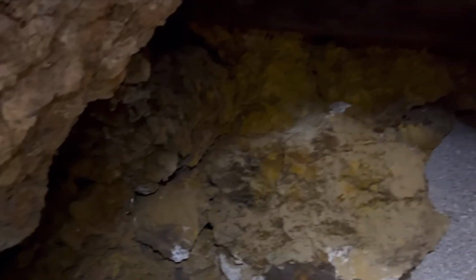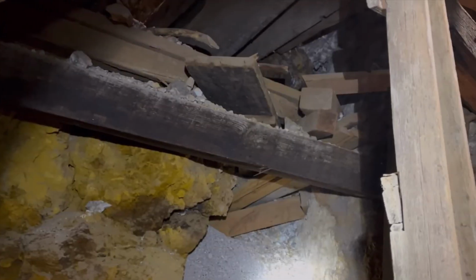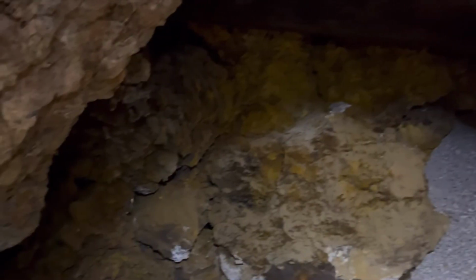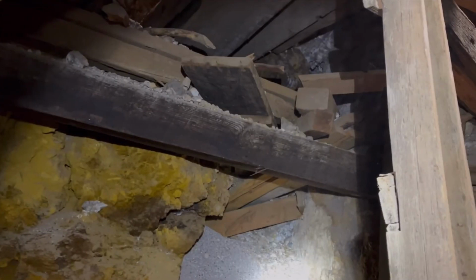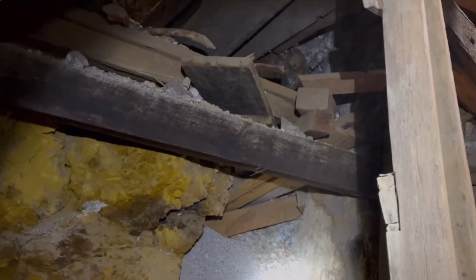So I've got two screenshots here, this one and that one. They're in the same area, just at a different angle. And this is originally where Jeff Clark caught the crystal skull, in this area, just resting on the rocks. As you can see, there's a few beams as well above, but it's in this area here. The problem is, the skull is missing.